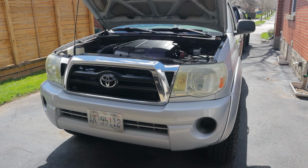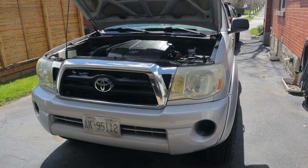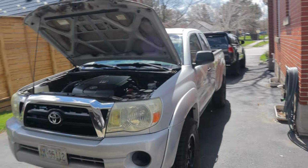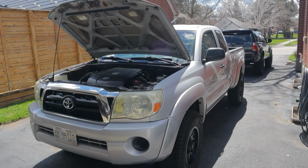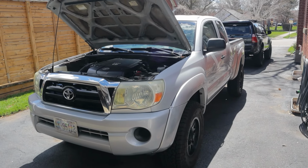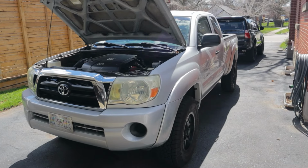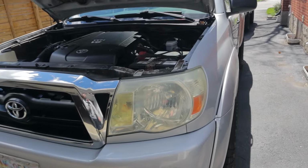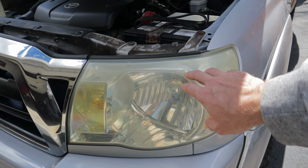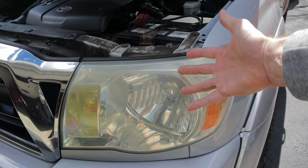This next one can be a problem with any vehicle that sits outside in the direct sunlight, and that is faded, cloudy, yellow headlights. But I feel like the Toyota trucks of this era and this generation were extra susceptible to this, because if you look at the listings online, so many of them have yellow headlights, and it just seems like it's a bit more common on these trucks. These ones, I've actually restored two times now, and what's left is actually yellow on the inside of this lens, and there's nothing you can do about that.